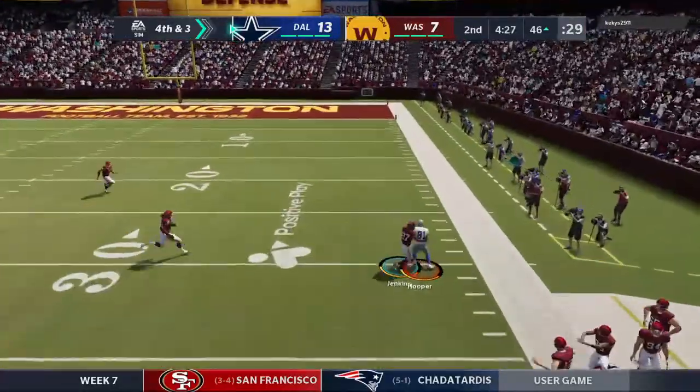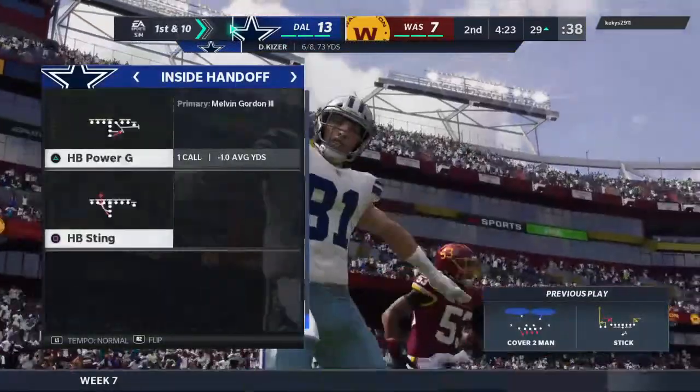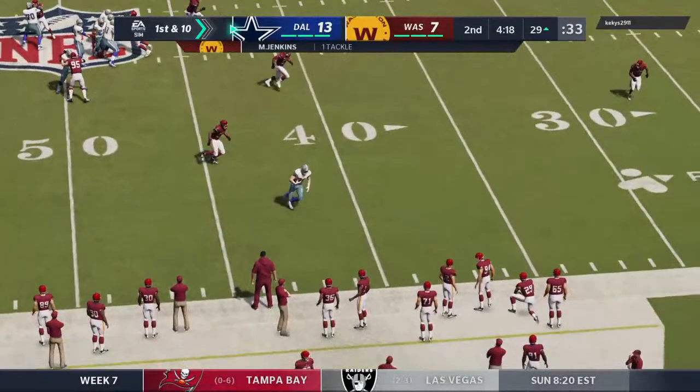And finding the tight end, Hooper. And he's taken down inside the 30. That one good for 17 yards on fourth. Couldn't ask for much more from your offense there. First down. First down, Cowboys.